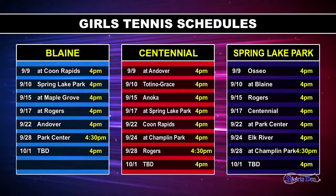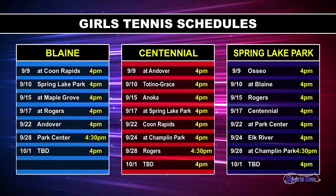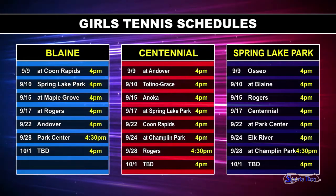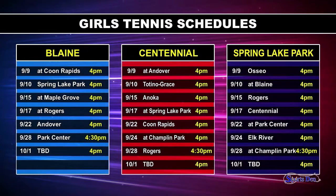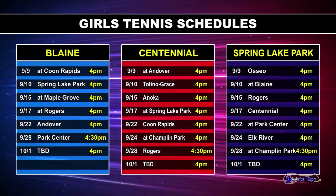Girls tennis schedule, we'll get to see a few of our teams taking on some more action. Blaine at Coon Rapids tomorrow, 4 p.m. Then they'll head to Spring Lake Park. That rivalry there, our 2 teams taking on each other. We'll take a look at Centennial. They'll take on Andover tomorrow, and then Totino Grace on the 10th. Spring Lake Park taking on Osseo on the 4th, and then our matchup between our teams, like we said, Blaine on the 10th.